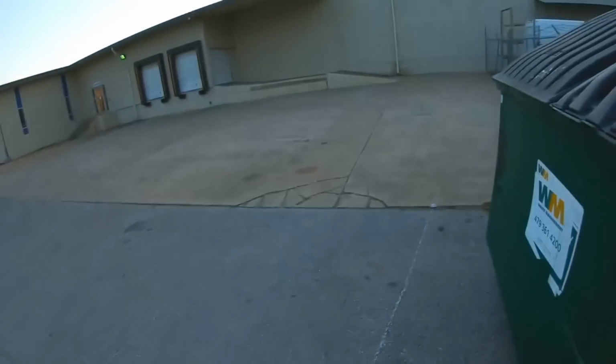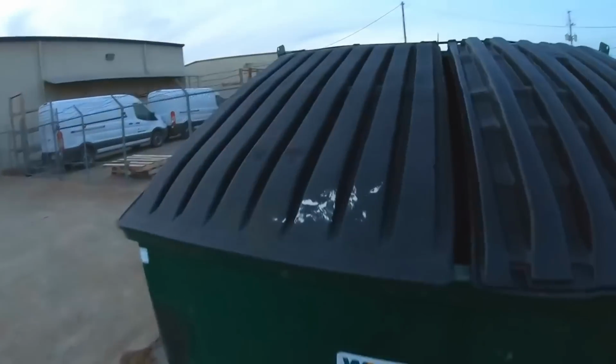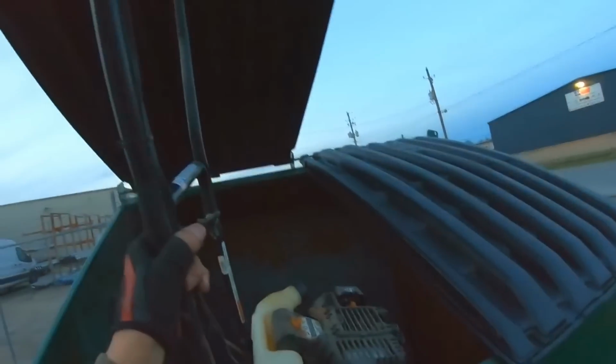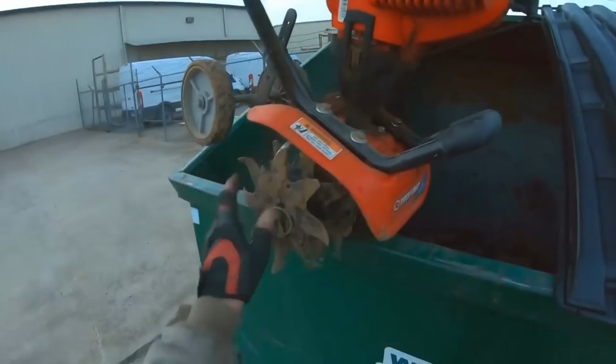Look at it. There's a Troy-Bilt garden row hedge deal. What do you want to call it? Tiller. Let's see if I can get it up in the light before you look at it. Boy, let me think about that. Definitely coming back for that. Actually, I suppose I could take it right now. I just want to finish up this route real quick. I'll come back for it.